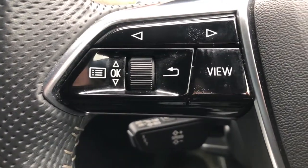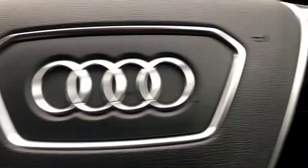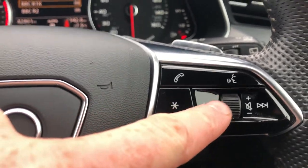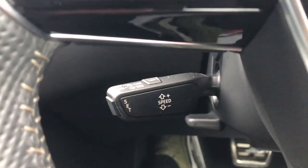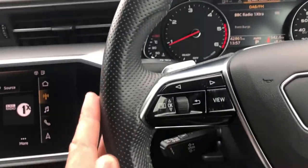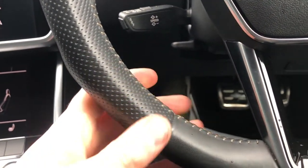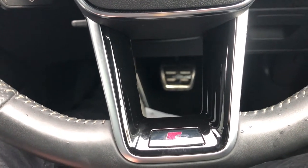Now, what we've also got here is, of course, the menu button, which is able to control the instrument cluster display just there. And you've got your voice control, audio, drive select mode if you wish, and you've also got the mute and volume control there. Underneath, you've got your cruise control and speed limiter. Manually adjustable, and you can see the leather on the steering wheel is finished with a Nappa and half perforated for comfort, aesthetics and reassurance that your hands aren't going to slide off when it's a bit wet. In there, you've also got the optional extra of the piano gloss black inlay with the S Line branding.